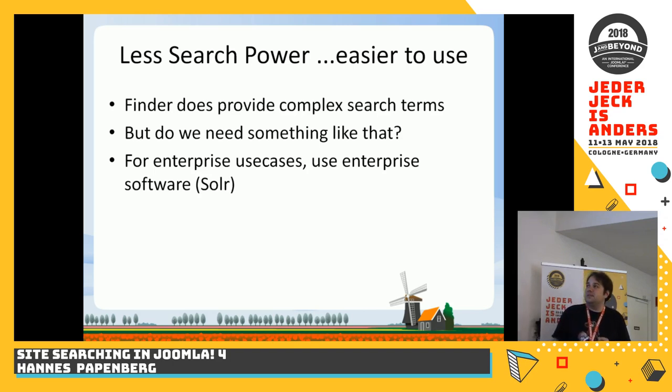Smart Search, or Finder, also does provide complex search terms. You can search for Joomla and Cologne or Krakow, for example. But I'm questioning if we really need such a complex search system in Joomla, or if that is simply overkill. If you need a simple search system in Joomla, you don't really need those complex search terms. If you want an enterprise search system, then Finder or Smart Search is not for you. In that case, you should use stuff like Elasticsearch, Solr, etc.